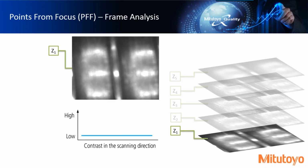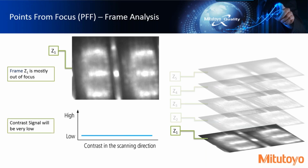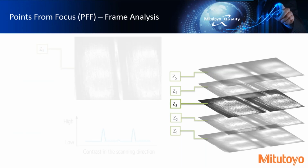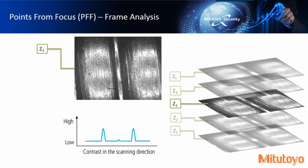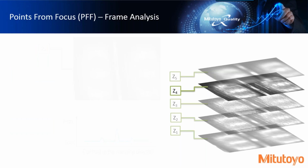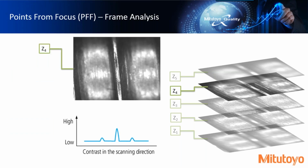So as you can see, these are the 5 scans. Z1 is on the bottom, and you can see everything is almost out of focus. The signal is very low. That means there's not a lot of data in focus. And as we cycle through these, Z2 is a little bit better, and you can see some more signal, and then slightly more focus, and also the contrast signal increases. As we go to the third stack, we see a much higher area in focus, and we also see a high contrast signal.